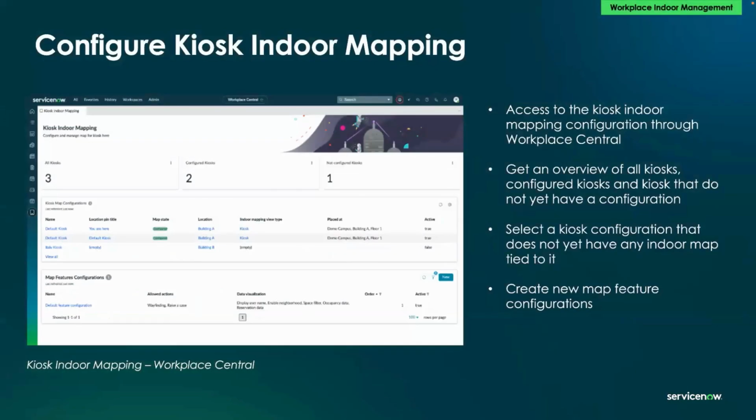So configuring the indoor map, we have a full experience for the admin that can go into Workplace Central, where they can visualize how many kiosks they have that are actually configured, how many kiosks I have in total, and then how many kiosks don't have a complete configuration. It can give me information on all my kiosks. Where are they located? Do they have a map tied to them? What map view is being utilized? I'll clarify that in just a minute. Where is that kiosk specifically located? Is it active right now? Is it not active? And what capabilities are available for my employees and visitors?